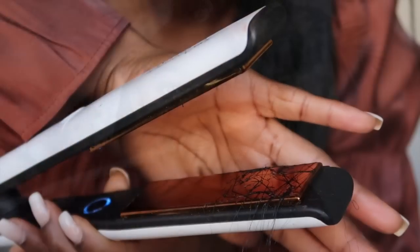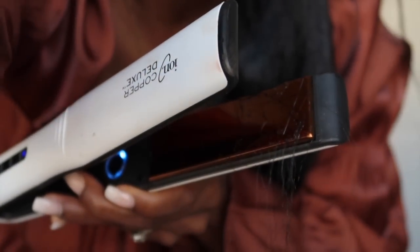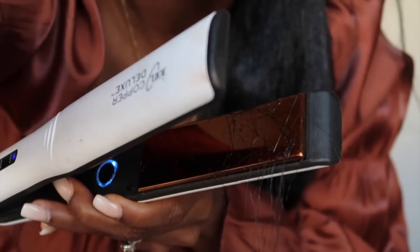And it did. Okay, so do not. Do y'all see that? Oh my goodness. Yeah, don't try that at home. I don't even know if it's focused on that area. There we go. And it's coming out after doing that.